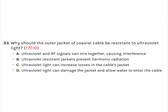Thirty-three. Why should the outer jacket of coaxial cable be resistant to ultraviolet light? A. Ultraviolet and RF signals can mix together, causing interference. B. Ultraviolet-resistant jackets prevent harmonic radiation. C. Ultraviolet light can increase losses in the cable's jacket. Or D. Ultraviolet light can damage the jacket and allow water to enter the cable.